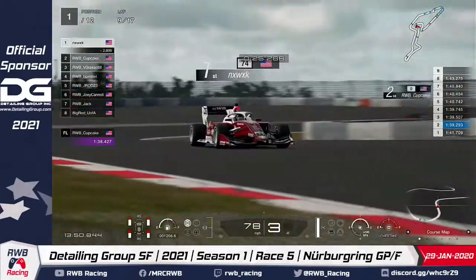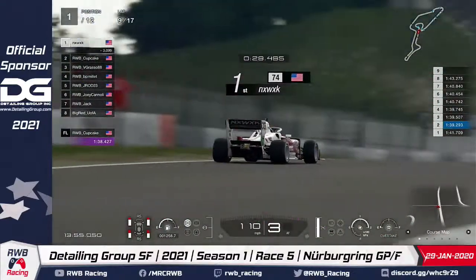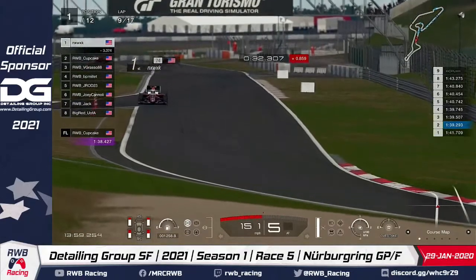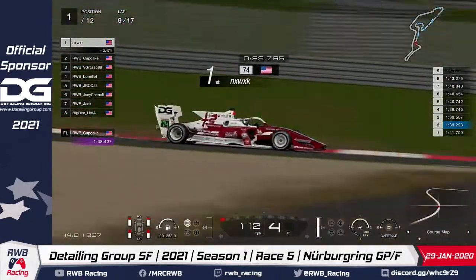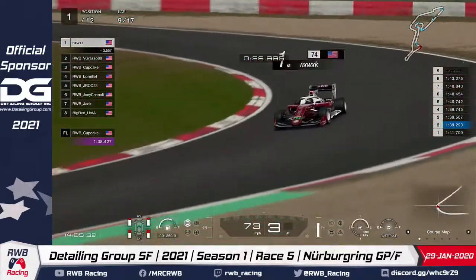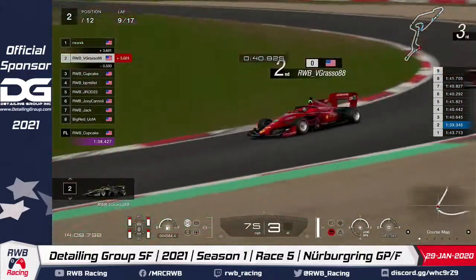Now he's used up all of his overtake that you can see right there in the bottom right corner. He used all of his overtake, so he doesn't have anything left for anybody to fight with. So we'll see. We'll see how that goes. All right, V Grasso's up to P2.